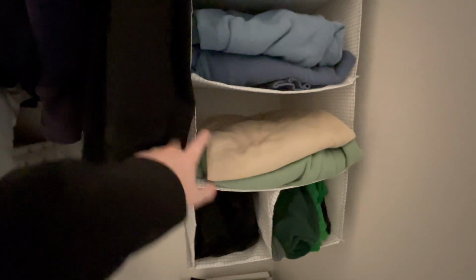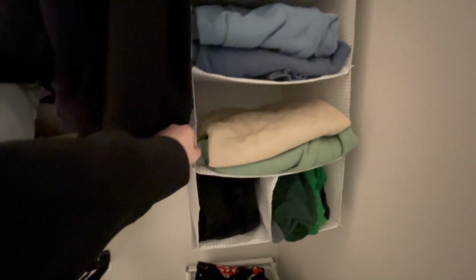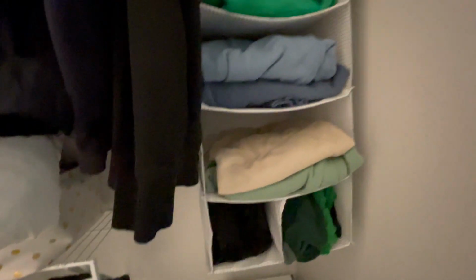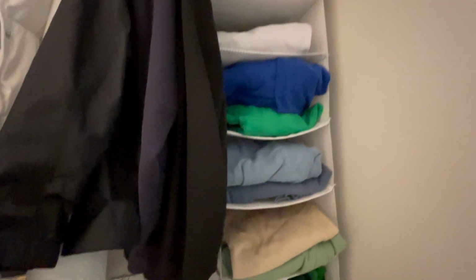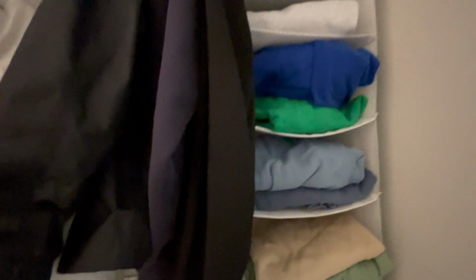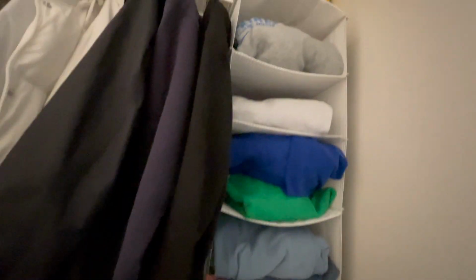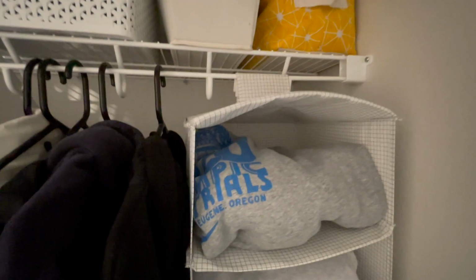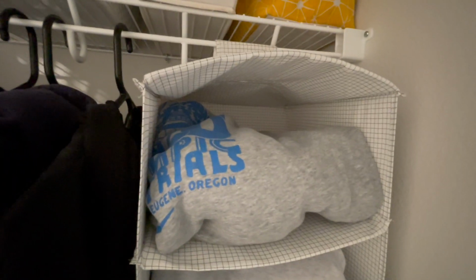This is, I think, something I want to say I got from IKEA. I don't know if they're still there because I got this maybe 3 years ago when I was moving in my freshman year. But I've honestly been keeping all my sweatshirts here, and I think it's really good for storage just because I don't have any drawers or anything. So instead of shoes, I just put all my sweatshirts on here, and then it has a little hook to hang on there, which is nice so that I don't have to have this suspended randomly anywhere.